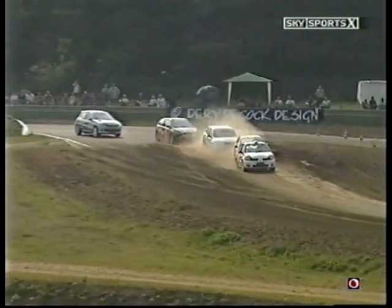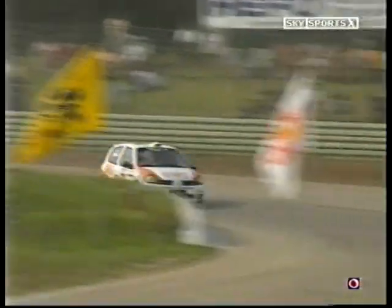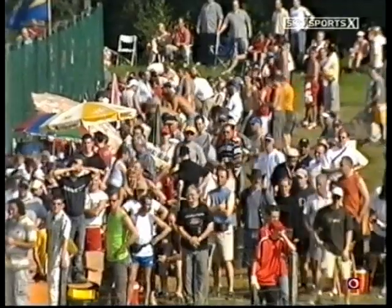It's been very dry here this weekend, very dusty, the tarmac still pretty dusty, and an awful lot of dust kicked up as the cars go across the loose surfaces. But it looks as though the Finn, Jussi Pinomäki, the man that leads the division within the European Rallycross Championship, is set for victory here. Over the line, checkered flag falls, and he does the best time in Division 2.